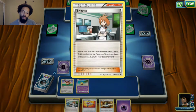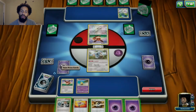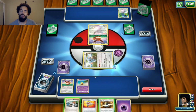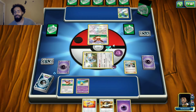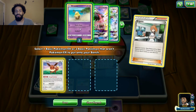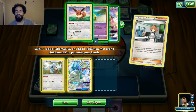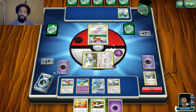We have space for 3 more. Search your deck for 1 or 3 basic Pokemon. I don't know if you're allowed to just pick 1 or just pick 2 Pokemon out of a Brigette, because I don't want to fill up the bench. You know what, let's just do it, see what happens. If it doesn't allow me, then I'll just get... no, it allows me, so it doesn't matter.